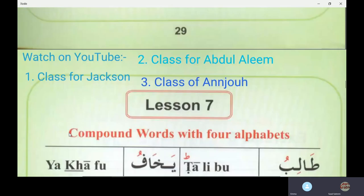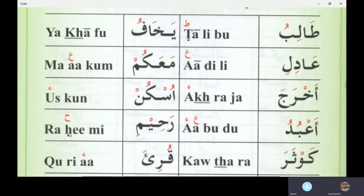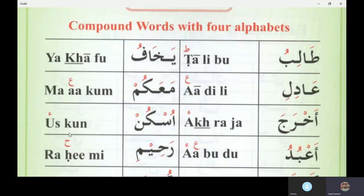Okay, the next page. Okay, lesson 7. Compound words with four alphabets. Start. Ah, Lipu. Good. This is Alif Madda. Again, we have Alif Madda because of Fata. Yakafu.